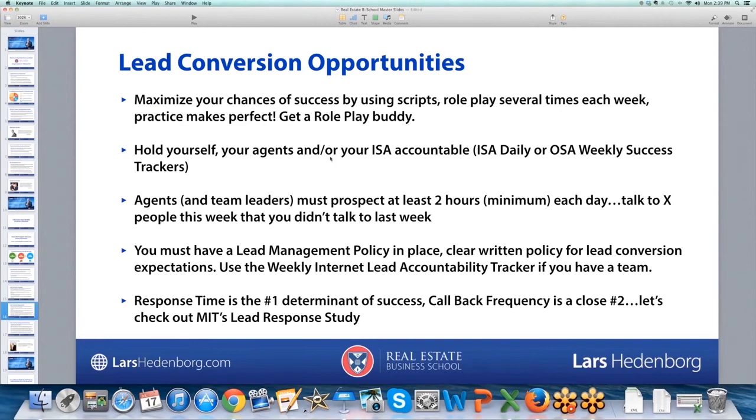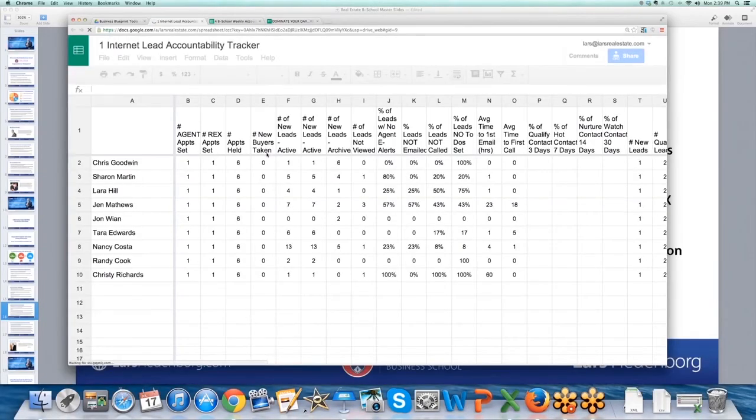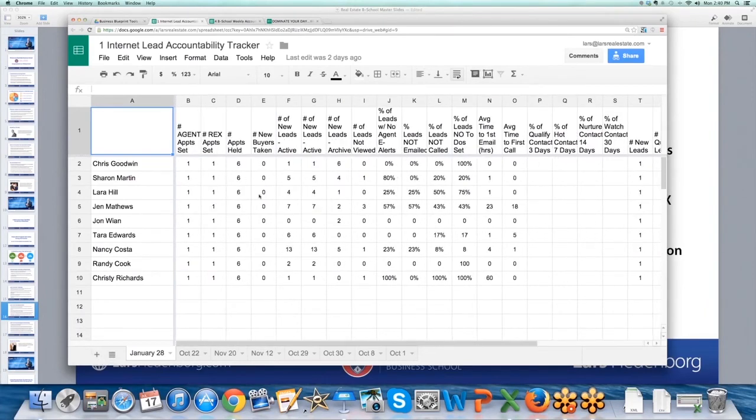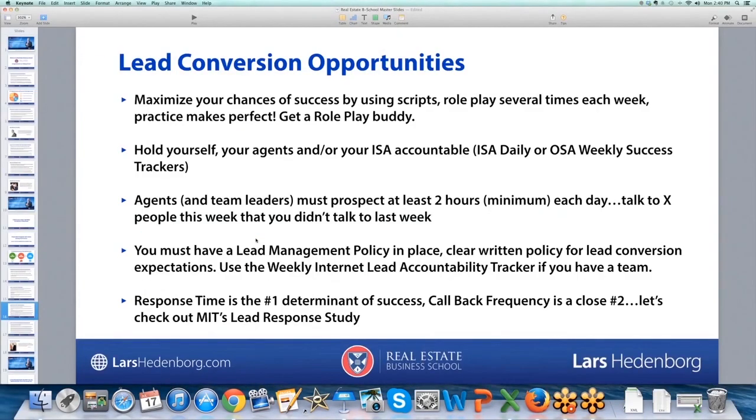It's just the policy. We have a weekly internet lead accountability tracker, and I gave you access to that as well. This may be for some of you, but not for all of you, where we actually track different activities for our Boomtown platform. And this is a manual process. It takes my local ISA around 15 or 20 minutes to gather each bit of this data for each of our agents. So that's something that you could do as well. Again, if you're a solo agent, I wouldn't spend a half hour a week doing this. I would spend that time prospecting. But just know that these are things when you build up a team that you'll need to track and dial in order to be super successful.